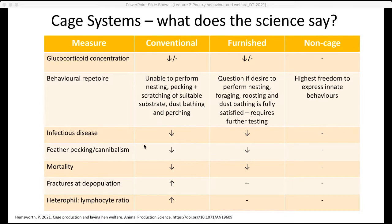Infectious disease is obviously reduced in conventional and furnished systems compared to non-cage. Even in a barn system, you're more likely to run into a higher number of different birds, so the spread of disease is more likely than if you're in a small group. And in a free-range system, you're exposed to the outside, so more likely to come into contact with rodent droppings or droppings from wild birds, etc.